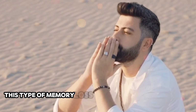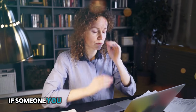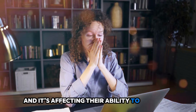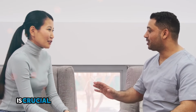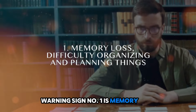This type of memory loss should not be brushed aside as normal aging. If someone you know is forgetting important tasks or details and it's affecting their ability to function day to day, this could be one of the first indicators of dementia. Consulting a healthcare professional at this point is crucial for early diagnosis and management. Warning sign number 1 is memory loss.